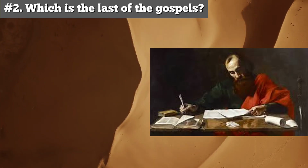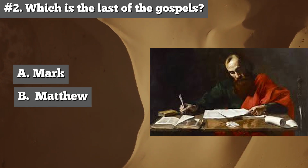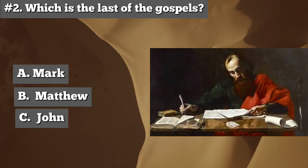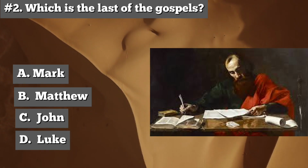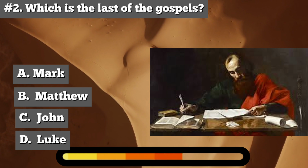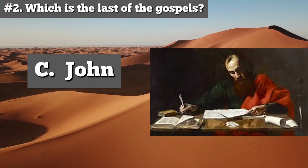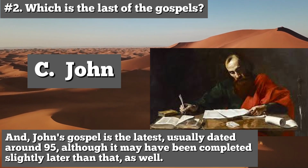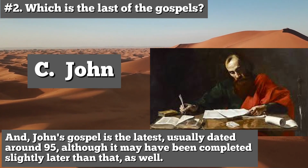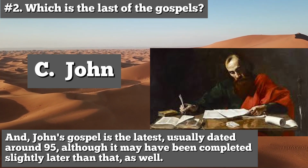Number 2. Which is the last of the Gospels? A. Mark, B. Matthew, C. John, D. Luke. C. John. And John's Gospel is the latest, usually dated around 95, although it may have been completed slightly later than that as well.